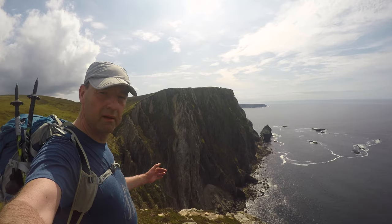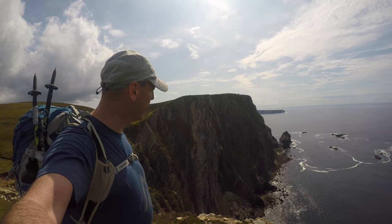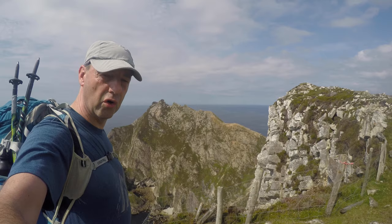This here's the line of cliffs that the signal tower sits on, and I can just see the top of the signal tower just peeking up there. But really, really dramatic. So that's about 200 metres straight down into the ocean. Cool stuff. And this is Sturrell Head, and there's a few guys out there walking along it, just past them on their way back towards Glen Kill.